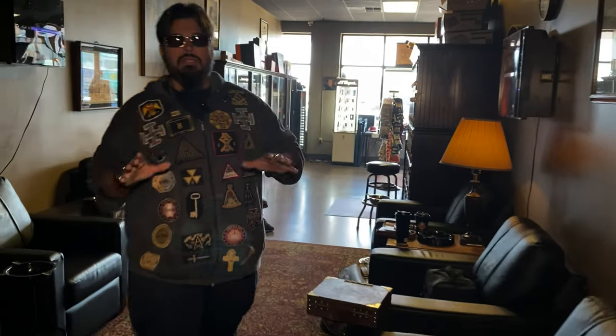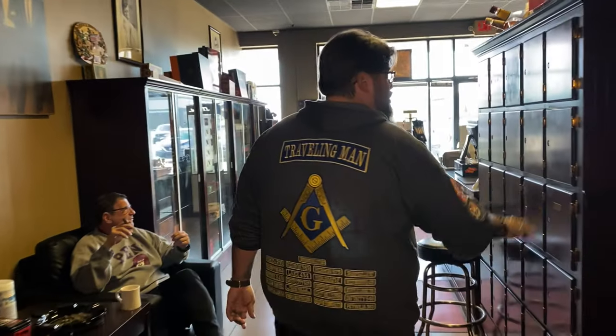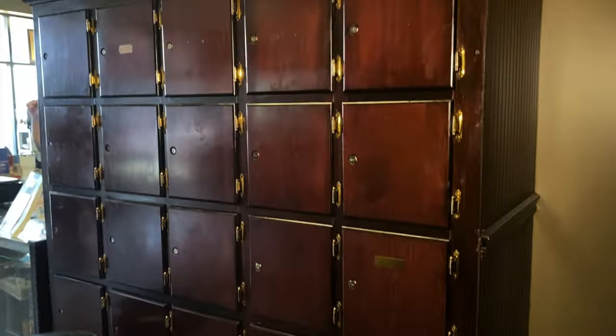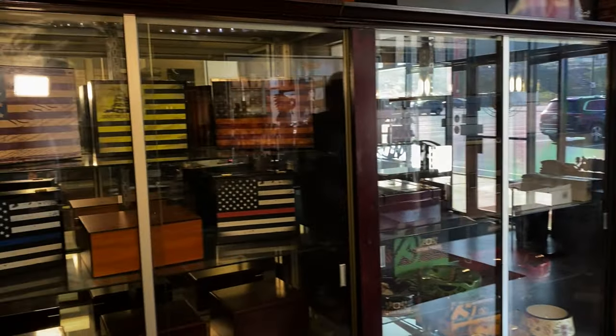Hi guys, so we are inside this beautiful lounge. As you can see, it goes all the way back. A little dark back there from what I like. But we're gonna make our way up here and see what they got in the cases. So it looks like they got private humidors here. Nice collection of humidors.